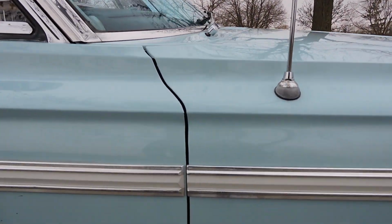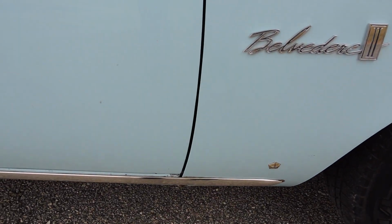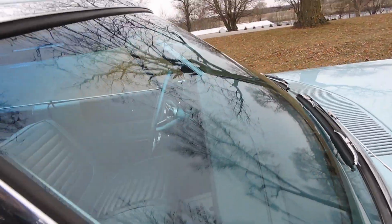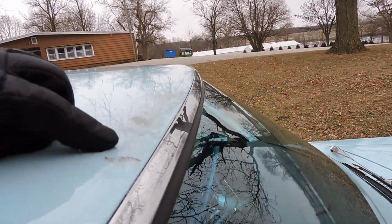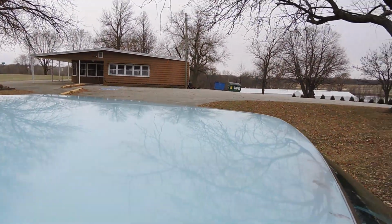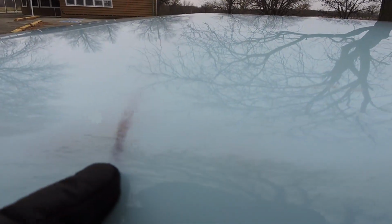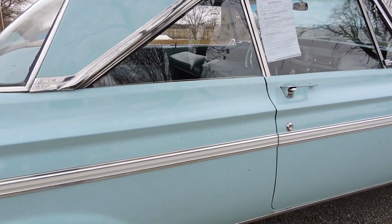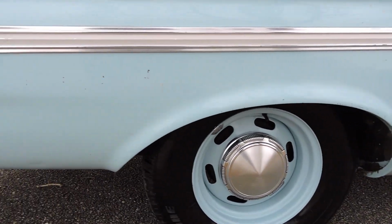Super straight. The door fit is perfect. The glass is good. If we look up here, you can see that just got some buffing wear marks right up here in the top of the roof. Same thing here. You can see the paint's just getting a little bit thin there. Over the wheel well, you got some rock chips, but it's super nice and clean. No rust, no damage anywhere in this quarter panel. No rot that I can see.